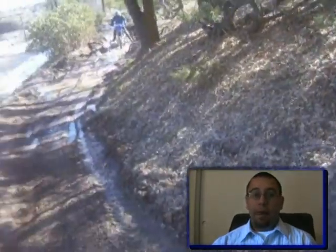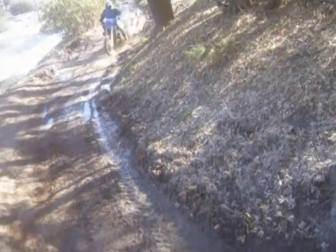Look at how deep and how fun that is. Doesn't it even look fun? That just looks remotely fun. So Andy finally starts his bike back up and comes romping through.